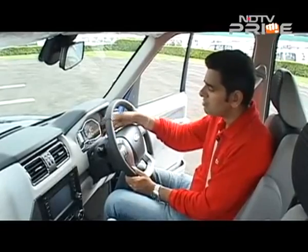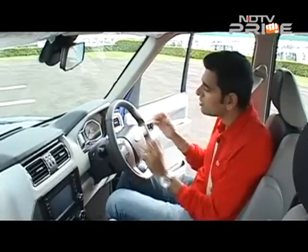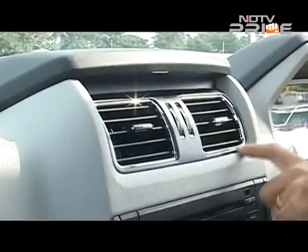The instruments, fairly nicely done, but again, I would have liked to see a little more depth, a little more of a modern sort of a layout, which is a little lacking. But overall, the interiors really are a step up. On the top end variant, you of course get a few chrome accents as well.